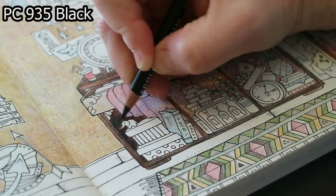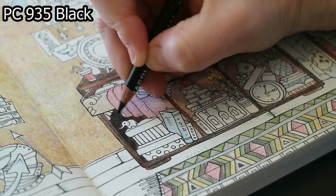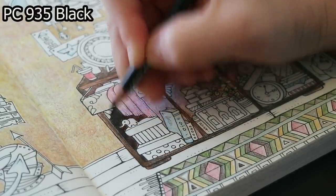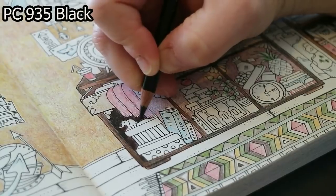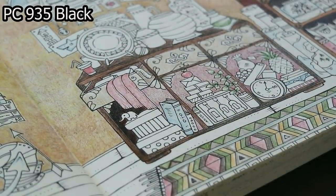And this is what I like about my Prisma Premieres and their softness, is I can create a new color. If I was using my Faber-Castells, this would have been done through layers as well, but I would have to do it slightly differently, because the layers don't mix as much into creating a new color. It's a new shade of color.